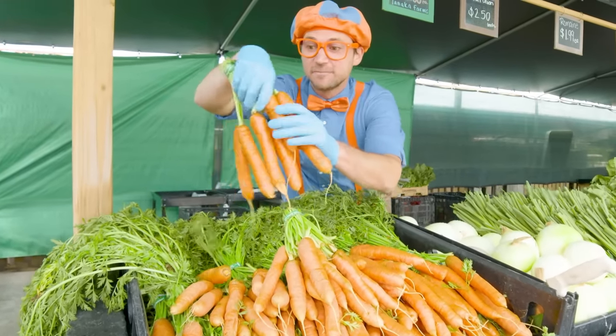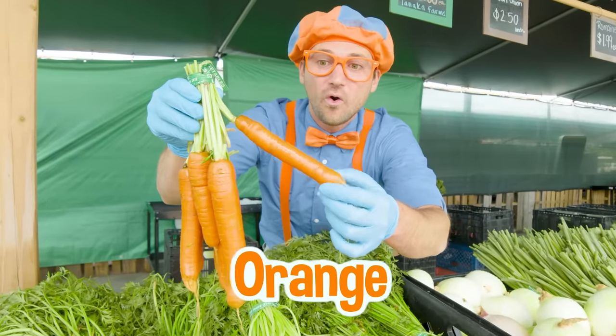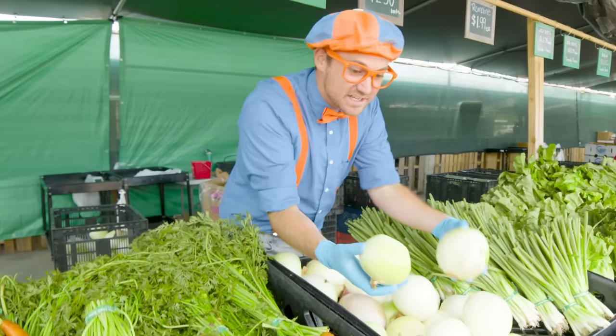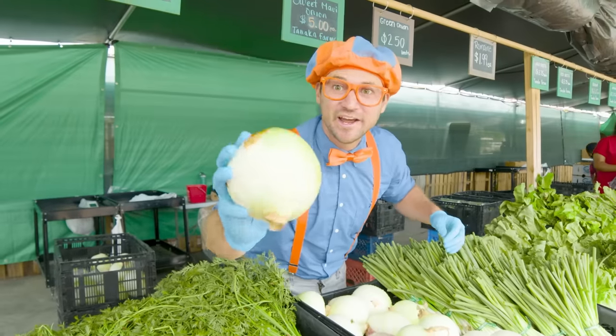You see these? These are carrots. Yeah, they're the color orange. I love the color orange. It's one of my two favorite colors. Whoa, and these are onions. Wow, that is a big onion.